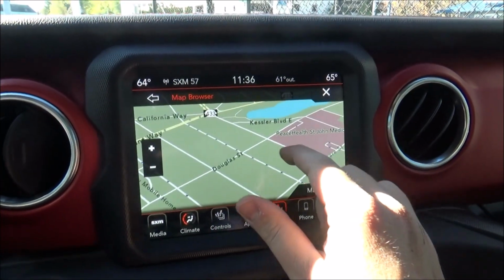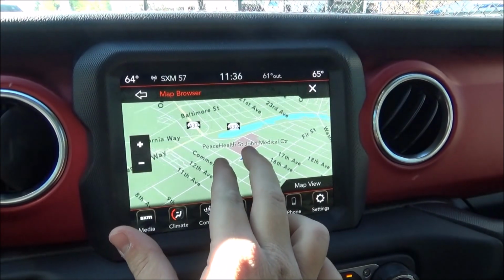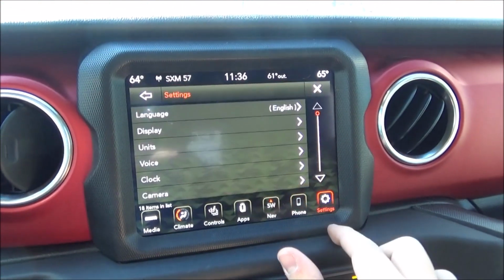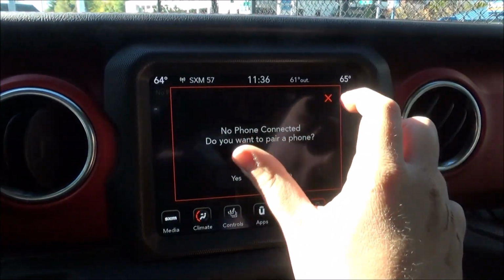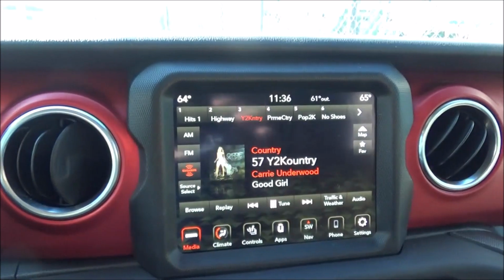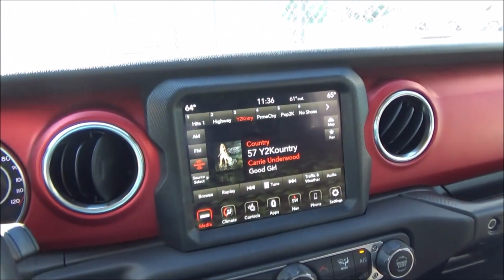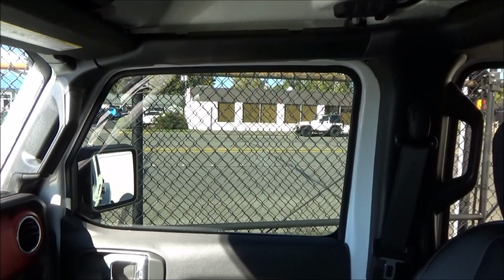Navigation. That's really cool. You pair your phone, and then you go to all sorts of settings. But I've always been a fan of the UConnect infotainment systems. They seem to be very easy to get used to and responsive.